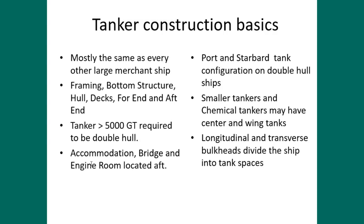They have port and starboard tanks coming down the body of the ship from bow to stern. On smaller tankers, chemical tankers in particular, they have port and starboard tanks. They also have wing tanks. We'll talk about that. There are longitudinal bulkheads, which divide those, and then transverse bulkheads. In other words, fore and aft bulkheads are longitudinal, and side to side, port and starboard bulkheads are called transverse bulkheads.